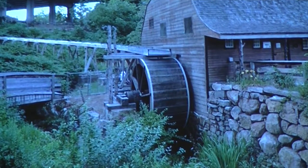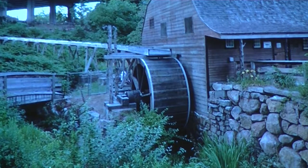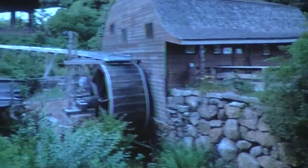Next slide, please. That is the grist mill that was built in about 1650 in New London. For 300 years it was in operation. It no longer is. It's owned by the Historical Society. It was burned down completely in 1781, I think it was, when Benedict Arnold led a British expedition to New London and burned a good part of New London along with the mill. They rebuilt it. And I think it's been rebuilt a few times.